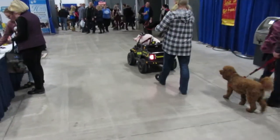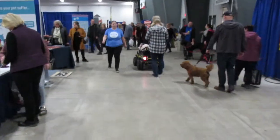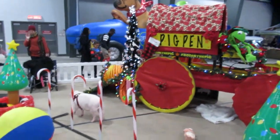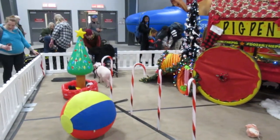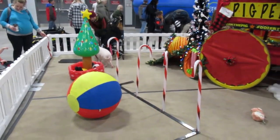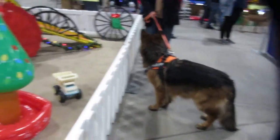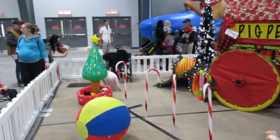Pig has places to go. Have fun, Piggy. This is Dozer. This is Dozer's pig pen. He's a brave pig. A lot of big animals around. He likes his mama. He doesn't come around anyone else.